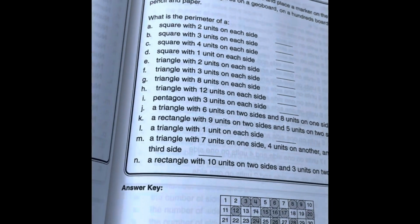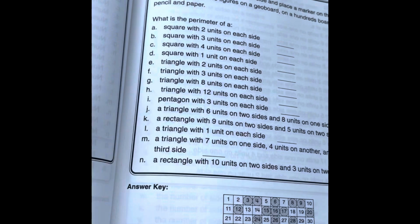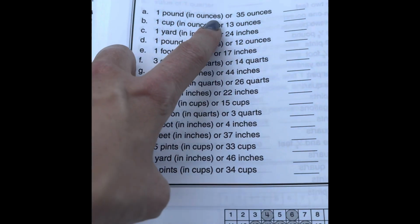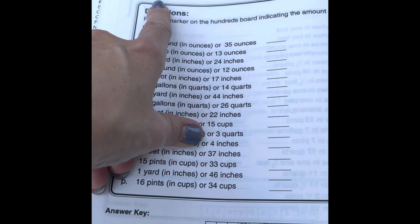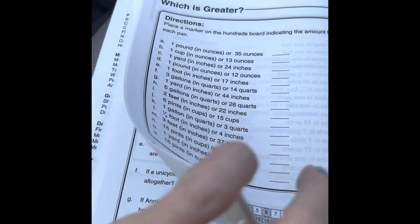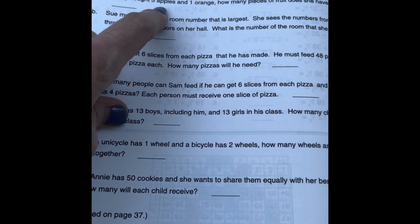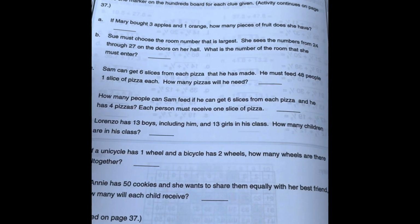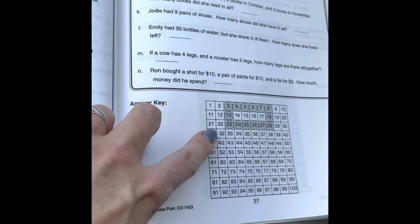Moving back into this book, things get harder. A square with 2 units on each side. So some of these might be tricky. A pound in ounces or 35 ounces. So it gets harder. It's asking which is greater. But you can see the different kinds of questions here. Story problems. If Mary bought 3 apples and an orange, how many pieces of fruit does she have? And then the answers they would put on their board.